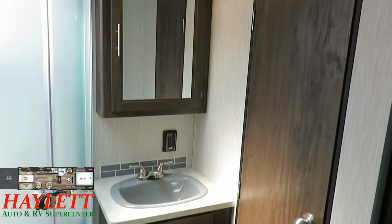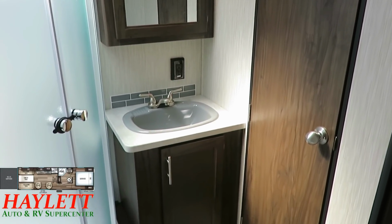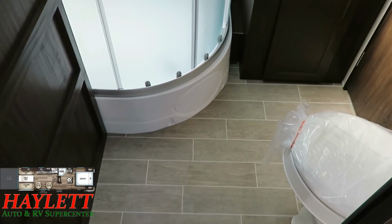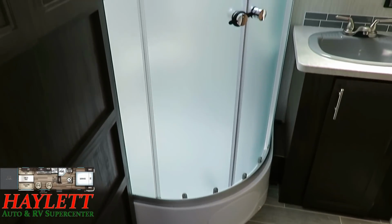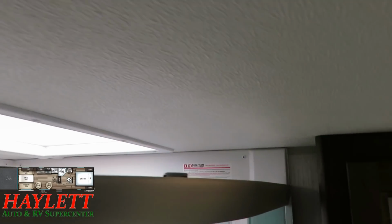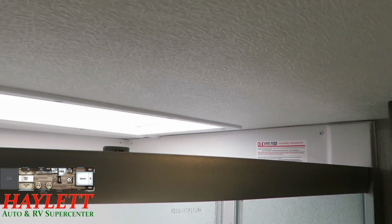Large medicine cabinet and large sink. These are adult-friendly, big features with plenty of legroom for large people like me. We also have a larger radius shower instead of a common travel trailer tub to give us some extra elbow room. And notice how they run that shower surround paneling all the way up to the ceiling right there.